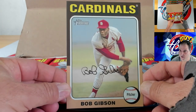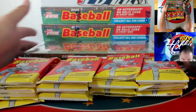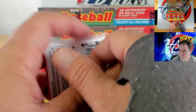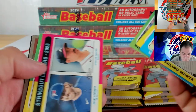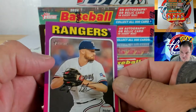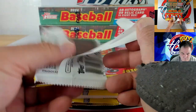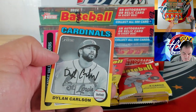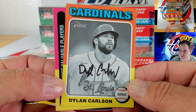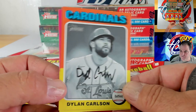Bob Gibson for the Cardinals on the box topper. Chris Stratton is a low number. There's our first variation. It's going to the Cardinals on the Dylan Carlson black and white. Nice hit going out there to Jeff with the cards.